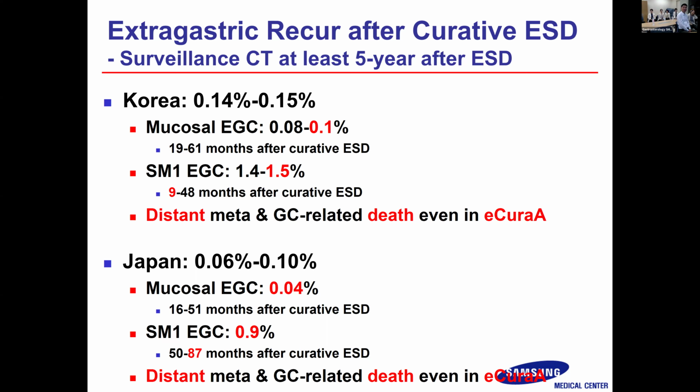I have one question. Sorry. Again. Very good. What's your question? Thank you very much. After ESD, the professor recommended CT scan and endoscopy annually or 2 times a year. But how do we manage this examination? One time check, or a gap of 3 months between them? Which one is better? For example, checking endoscopy and CT scan at the same time.